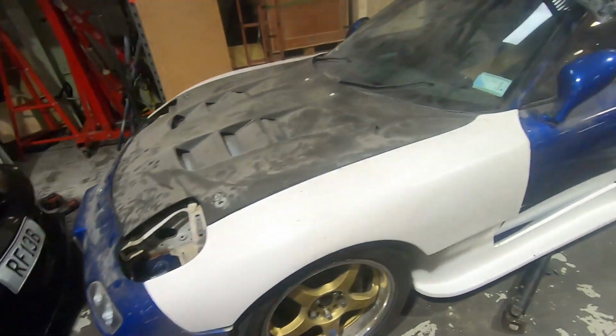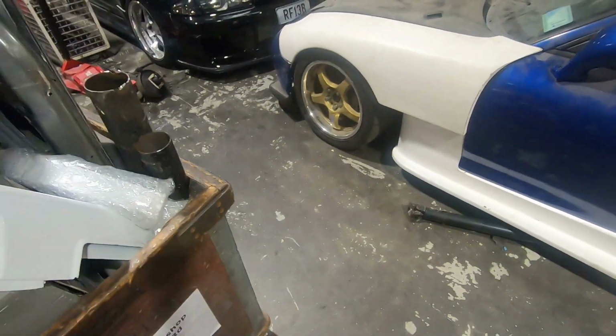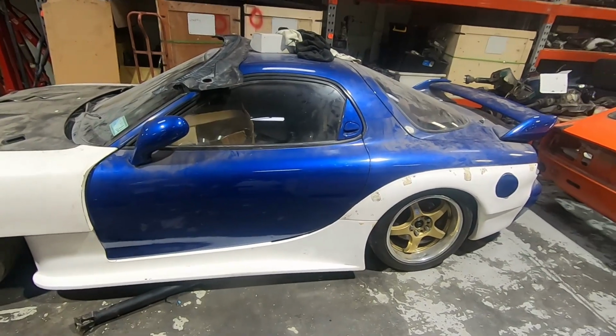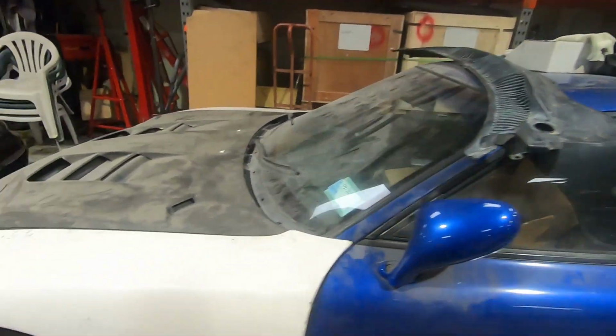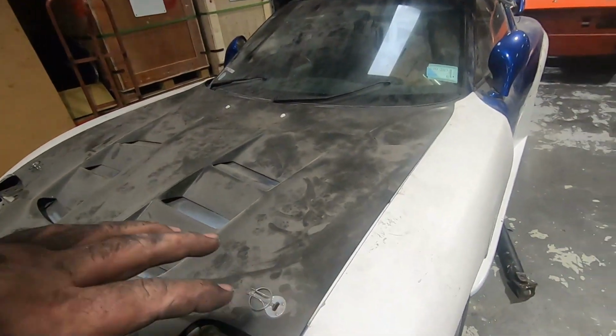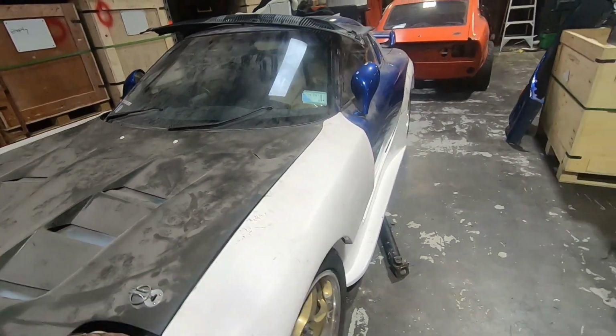What does it look like from the side? Do you think the bumper sits too high at the front? I don't know. I think it looks good either way. But yeah, it looks good. Oh, I'm so happy. I just love the squareness of these guards, but it still retains the roundness look of the FD.